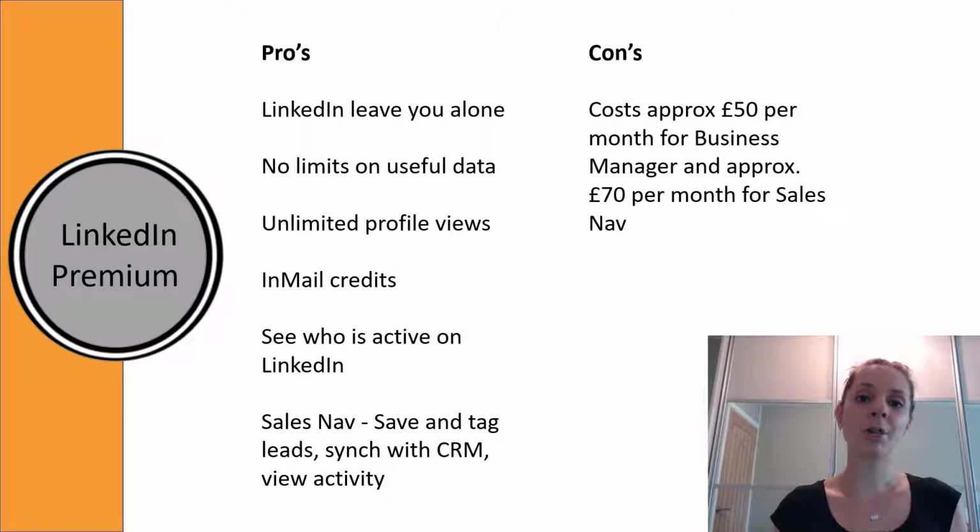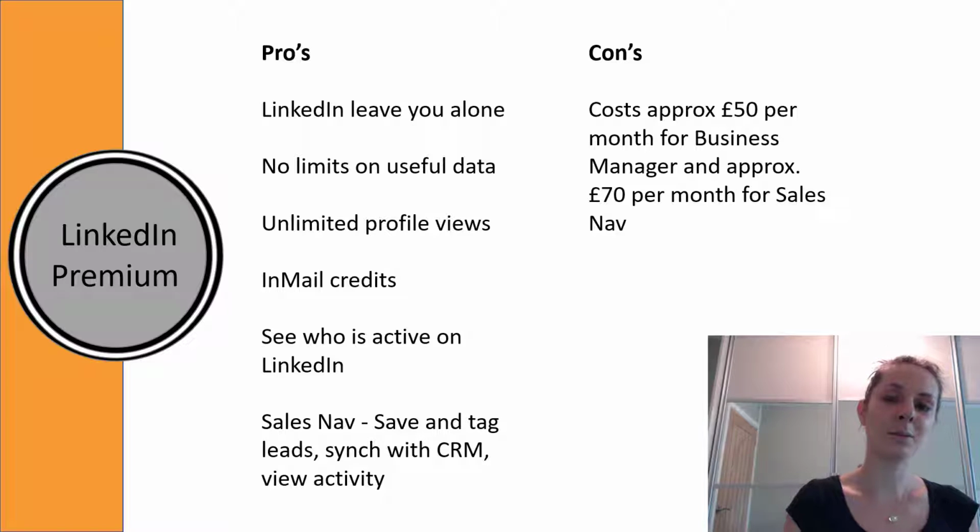And as you grow your presence on LinkedIn, as you grow your strategy, you will find that more and more people do come and view your profile. And actually, a huge portion of those people could be your perfect clients. And you're going to want to know who they are so that you can go and connect with them and start to build a relationship with them. So there is a benefit there to being able to have fuller access to that kind of data.